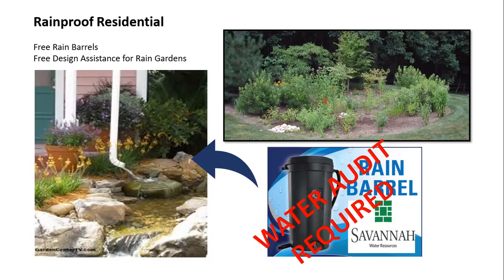So they're going to be eligible to all of our water customers. And in essence, this puts a little water conservation spin into our rainproofing. The whole rain barrel program is fashioned after our water saving toilet voucher program that we've had in place for probably about 17, 18 years.